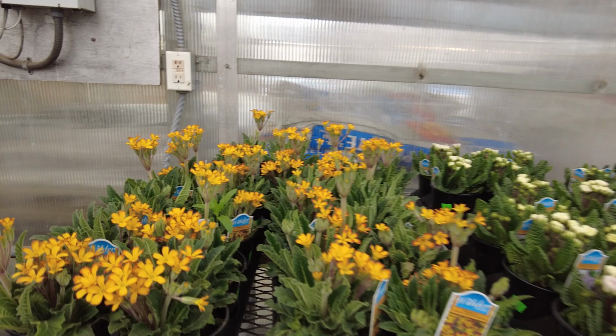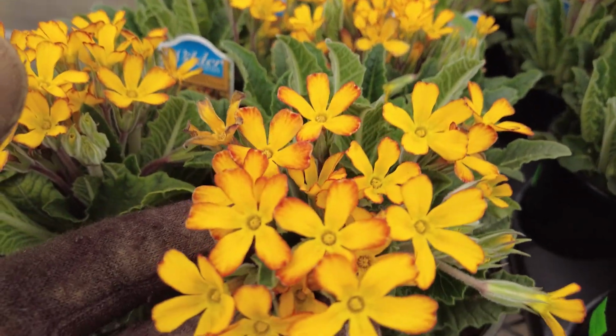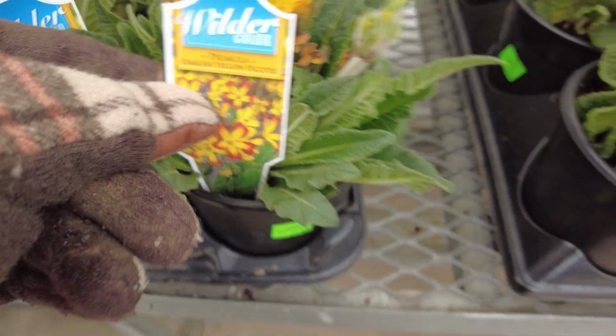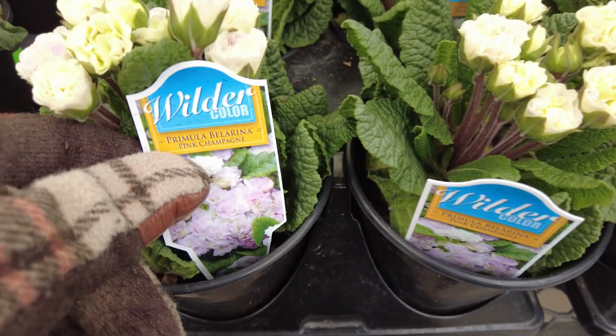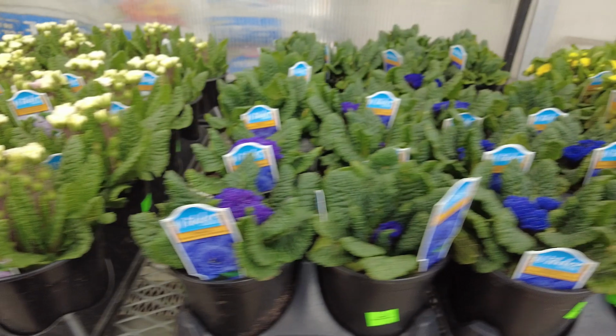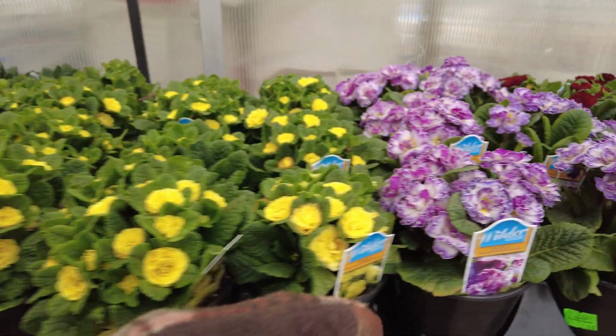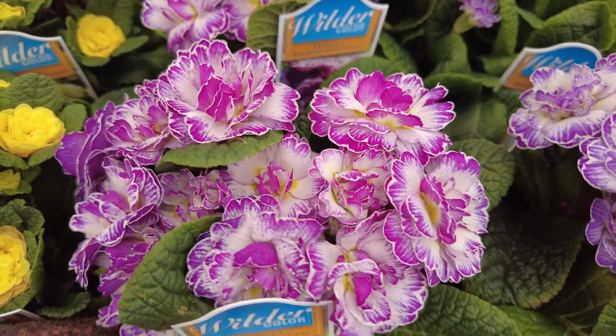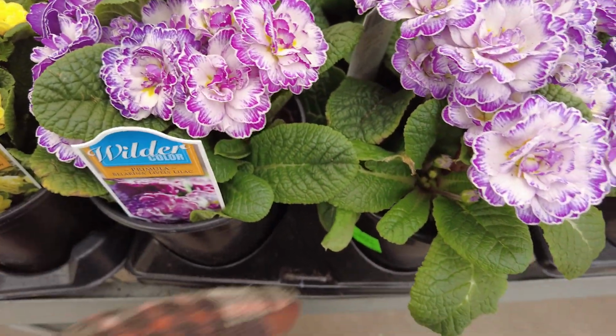Oh, this primula is so lovely, so unique. The small little yellow flowers, I love that. I may have to take that one, yellow picotee. These are really pretty. I love that color. So many. Oh, these are gorgeous. I think I may have to get these. These are so beautiful. And you should see, oh, the scent of these are amazing.